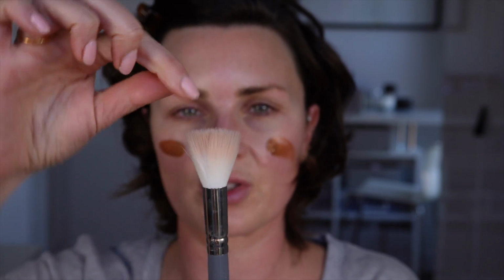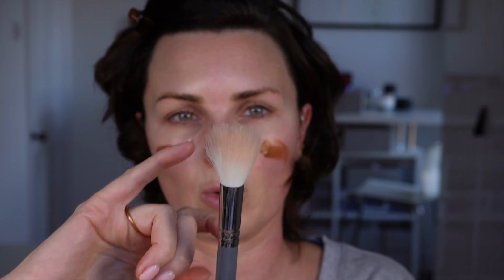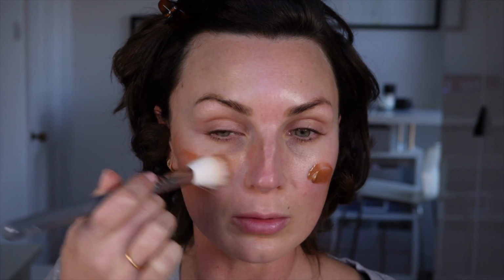I feel like with the consistency of this, I need a brush. I want this sort of stippling brush, so it's thinner on top and then a little bit denser halfway or a quarter of the way down. So the top is going to buff it, and it will give me a glow from within. It just makes me look orange at the moment.